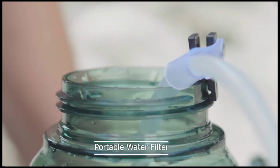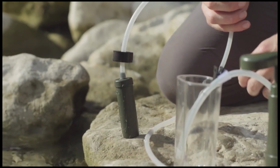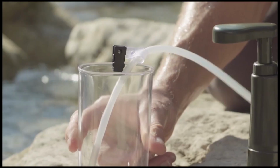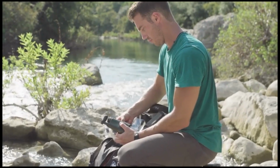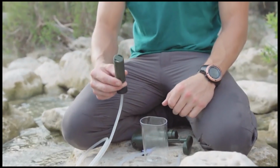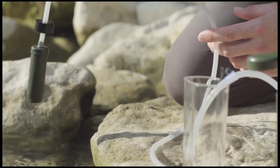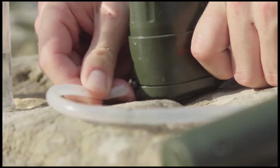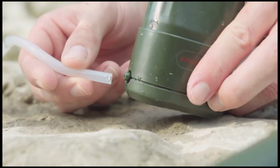Portable water filter. Thirsty? You spot a stream, but it's teeming with bacteria and parasites. Drinking untreated water in the Amazon is a recipe for disaster. Enter the portable water filter, a simple yet powerful gadget that lets you safely drink from rivers, lakes, or even muddy puddles. Some filters remove 99.9% of harmful bacteria instantly. Without clean water, survival is impossible. And this tiny tool ensures you stay hydrated without risking deadly infections.